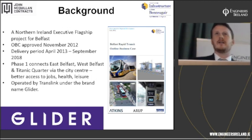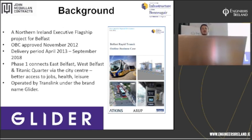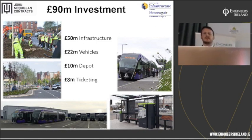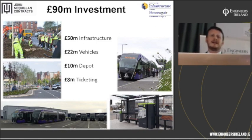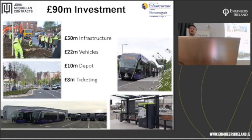Just to provide a bit of background into BRT, you can see there it's been in the pipeline for quite some time. The OBC was approved in 2012. We began delivery in April 2013 with the launch date on the 3rd of September this year. It's operated by TransLink under the brand name Glider. As it said, there's a £90 million investment, which basically breaks down as £22 million for vehicles, £10 million for depot, and a contribution towards TransLink's next generation ticketing project, and then £50 million on infrastructure improvements along the route.